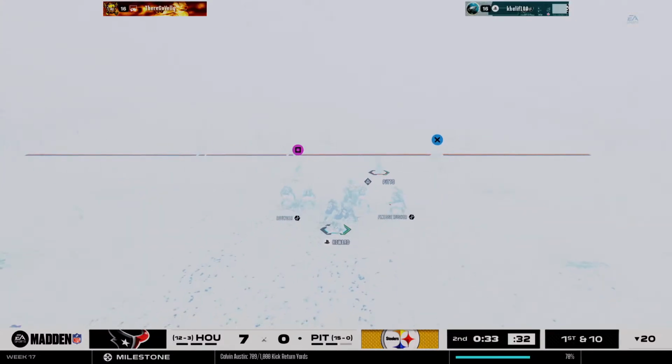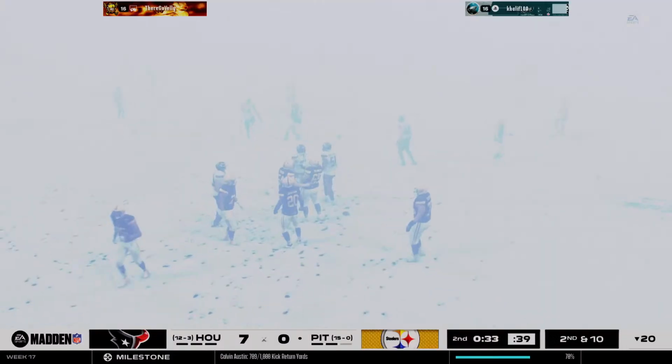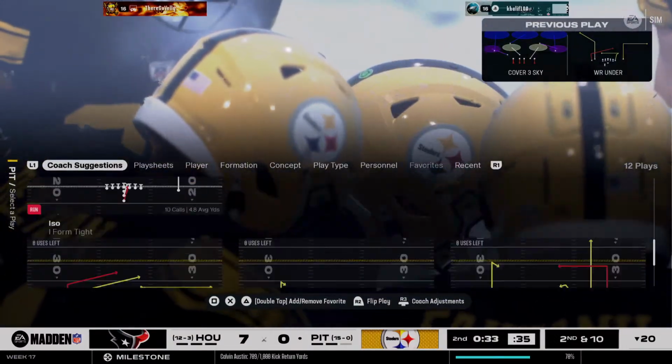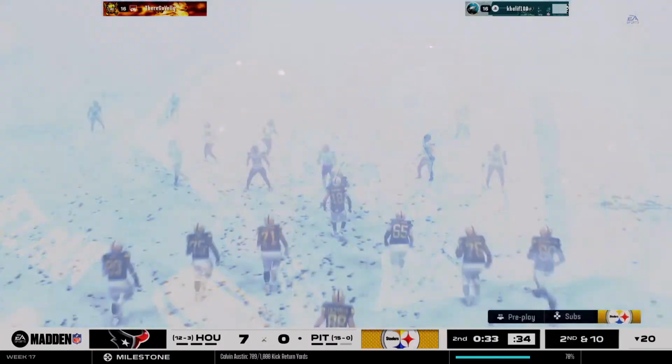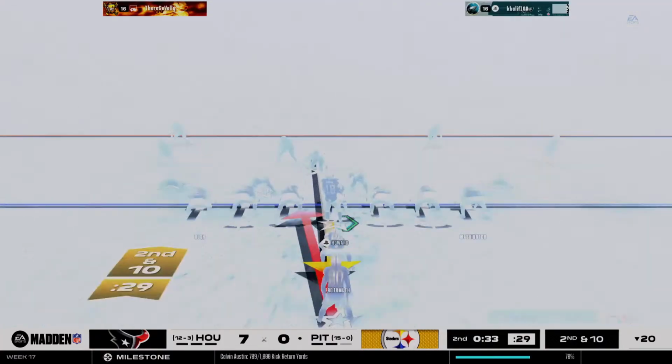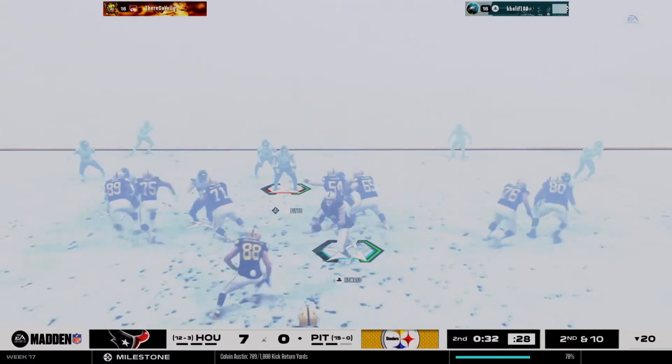Throwing on first and 10. It's Howard. Hit as he threw it. The pass is incomplete. I think he knew in the back of his head, Mike, he had to get rid of this ball a little sooner than he would have liked. And with that pressure getting there in a hurry, it just ends up being a wasted down.